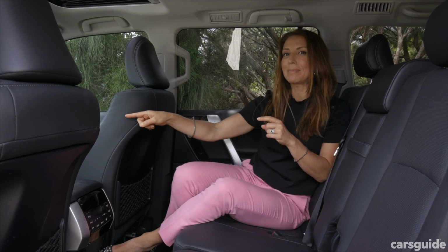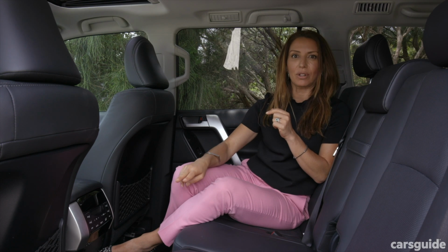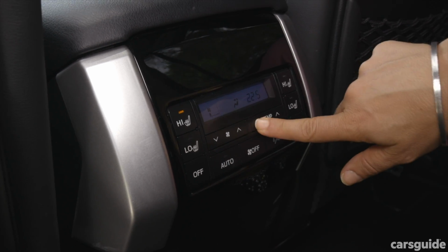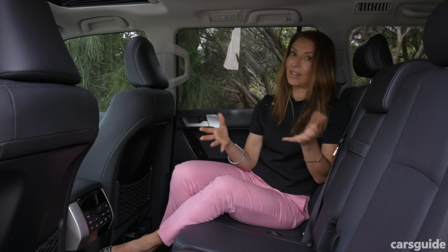So there is one USB port in the front and that's it, but there are 2 12 volters. So you can put an adapter in there and use those to charge your devices. There is also tri-zone climate control, which my kids loved, just so that they could set their own temperature.